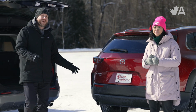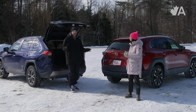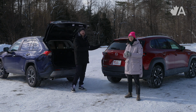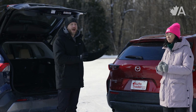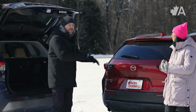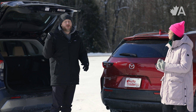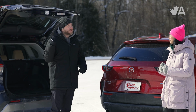I also have to say the extra cladding you get on the CX-50 is a nice touch. It makes it look a little more rugged, and I still love this shade of soul red paint after all these years. Although I gotta say, it really clashes with the brown leather upholstery in our tester. But on the flip side, I like that this is real leather compared to the fake stuff you get in the RAV4. Don't forget, this is the most expensive version of the RAV4 Hybrid you can buy.